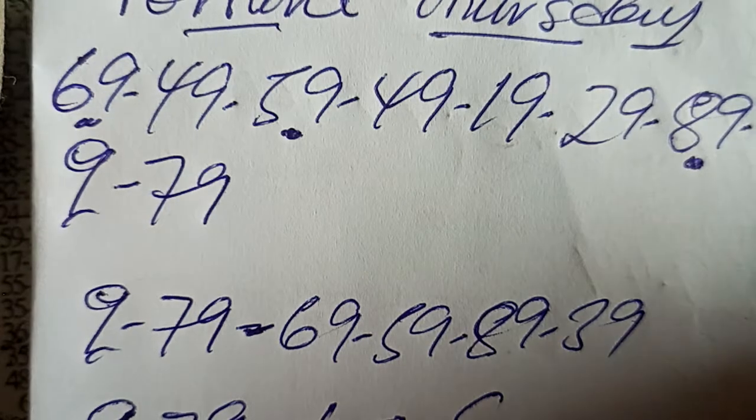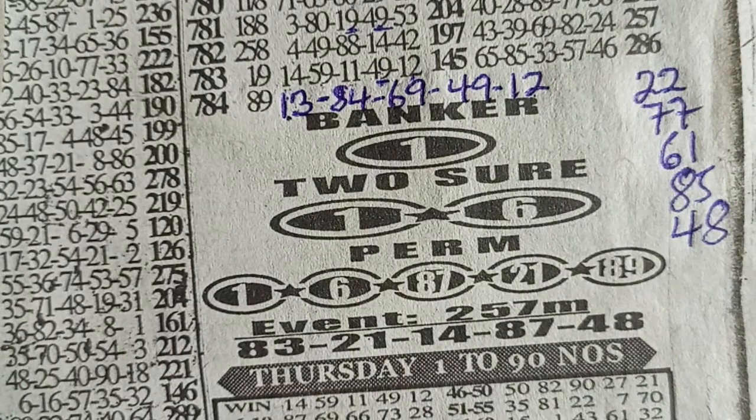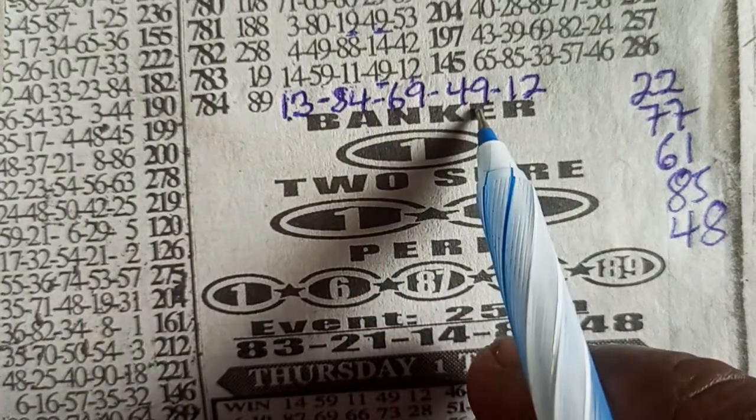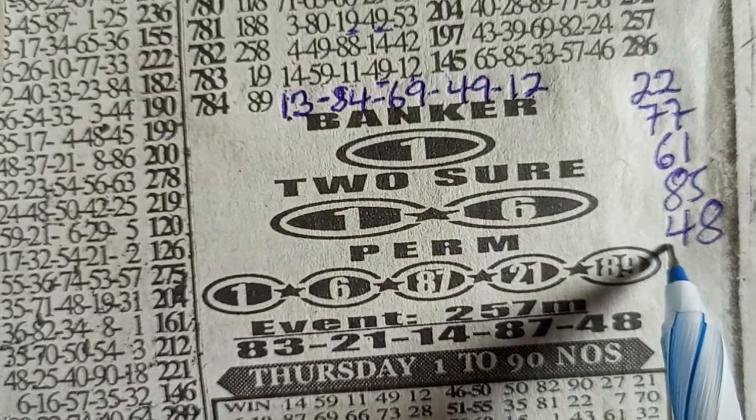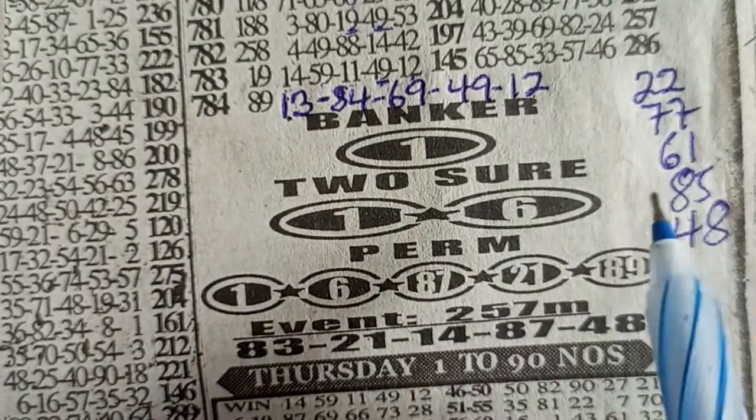Let's go, and then let's go to our paper. This last week, winning numbers and machine numbers. Take notes. Winning numbers and machine numbers.